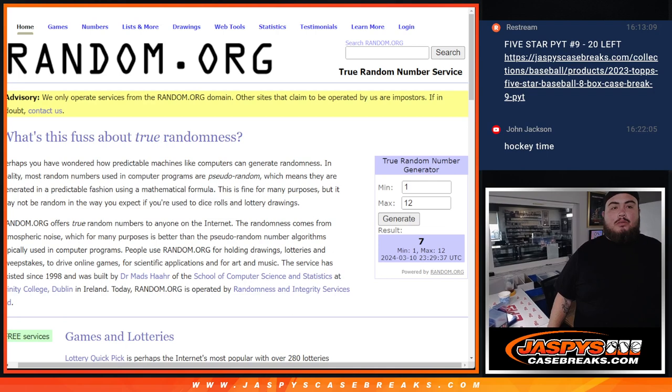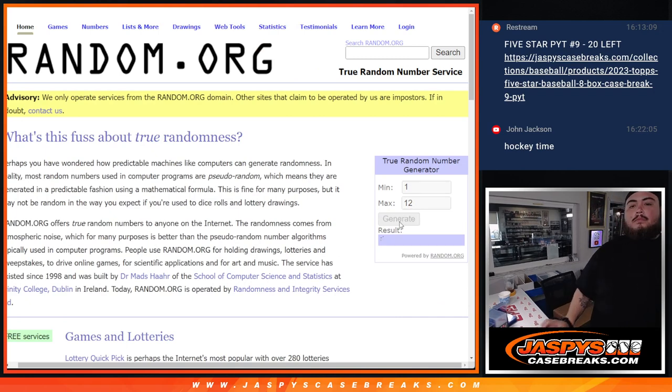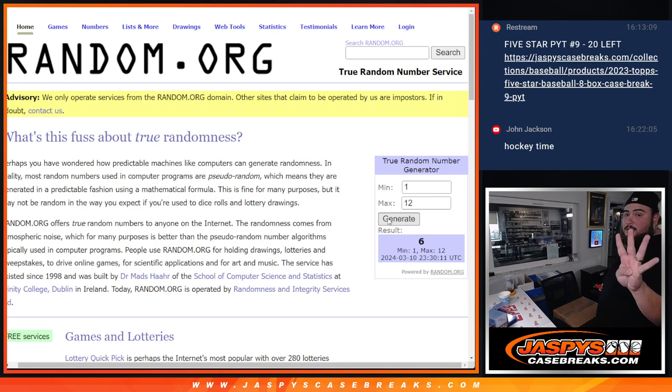Let's generate two different numbers again, guys. Ten and six. Actually, we did do four numbers, actually. We'll start with ten and six. These ones are this way. Six on the left, six on the right. So ten would be right here, and then six would be right here.